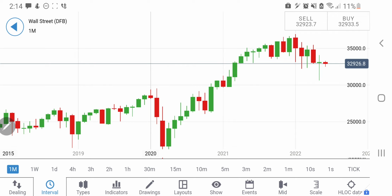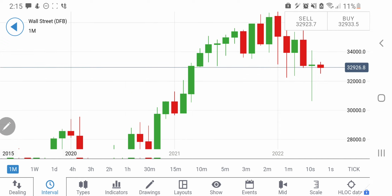33,300, 33,400 zone. Now look at the monthly charts here. On the monthly chart you will find, see, this candle has opened below, lower highs are done so far, but it has the possibility or potential to achieve these highs at 34,000.